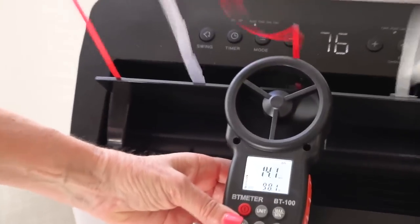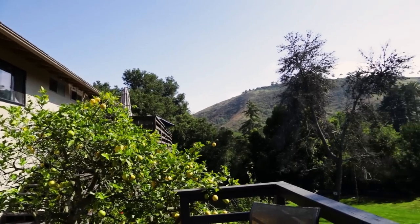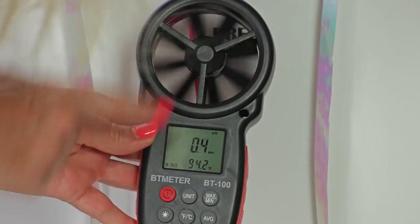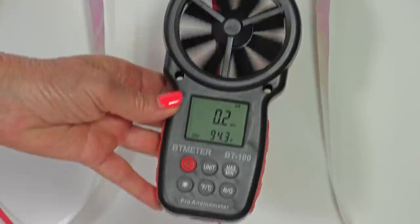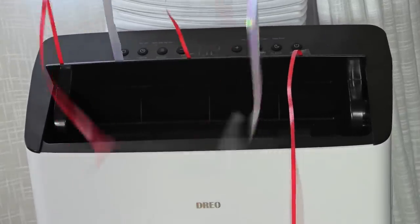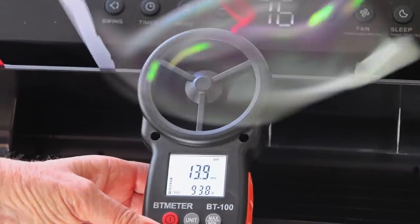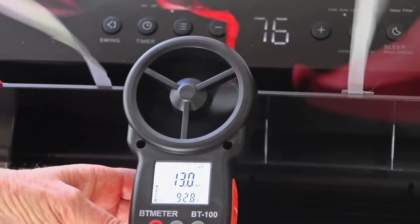Let me prove to you what's been going on with my anemometer. This was an especially hot day, so it was a perfect day to prove to you. So I put this right over my Dreo portable air conditioner. It's a really hot day. It's 94 degrees in my house. I'm gonna turn on my Dreo and get it going to cool down this room. This digital anemometer is reading now the wind velocity. The wind velocity is at 13 miles an hour.